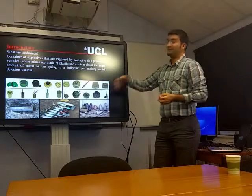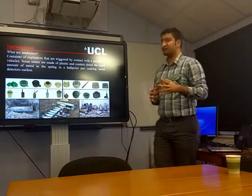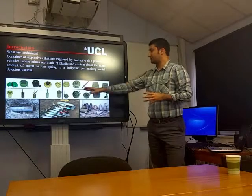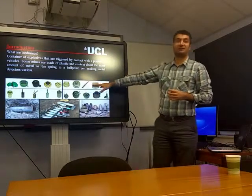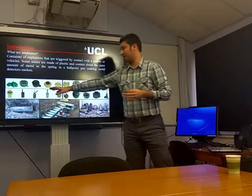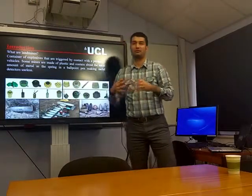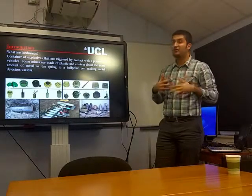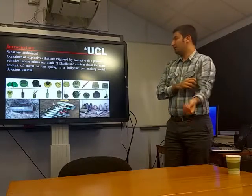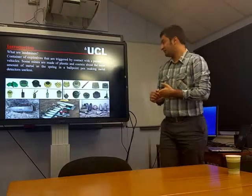On the right, you have anti-vehicle landmines. They are much bigger and contain a much larger amount of explosives, but they are easier to detect because they are metallic and large, as opposed to the anti-personnel ones, which are small and mostly made of plastic. That's what makes them quite challenging to detect.